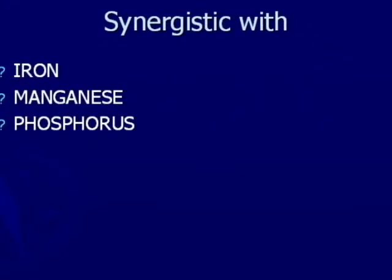Okay? Synergists are those elements that should be taken at the same time that iodine is taken if your doctor has supplemented you for it. Okay? Iron, manganese, and phosphorus. Phosphorus is so much in the diet you probably don't have to supplement, but manganese and in some cases low doses of iron are productive, mostly if you're a menstruating female, just so you know.